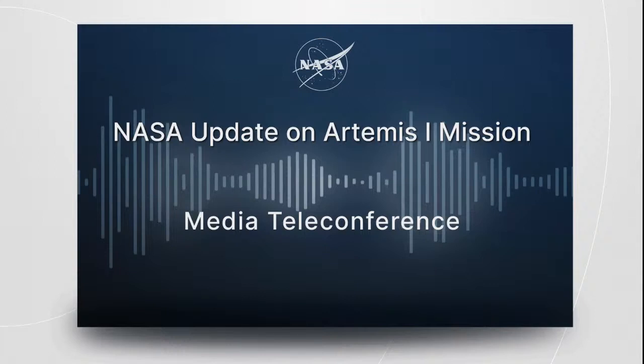So we only for a short period of time have the space network and the tracking and data relay satellites available to us to command and control and communicate with our spacecraft. So we're going to be using the deep space network to do all that. Our number 3 priority, if you break that down a little bit further, retrieve the spacecraft. That is an important objective because we physically get Orion back. We get to look at the heat shield.